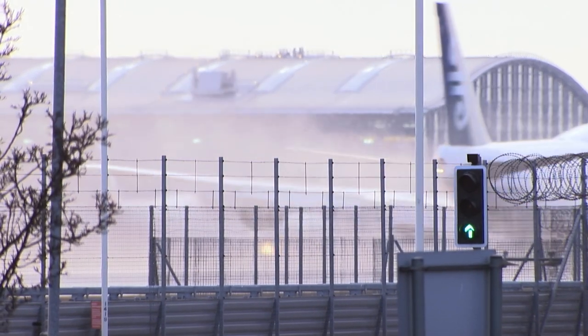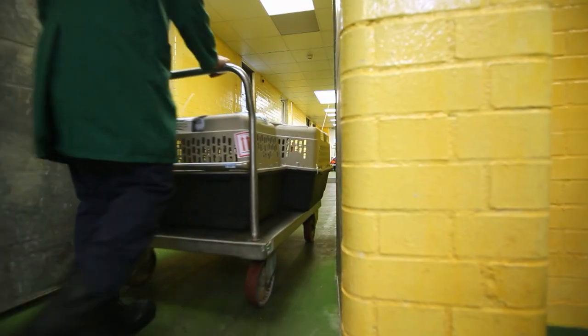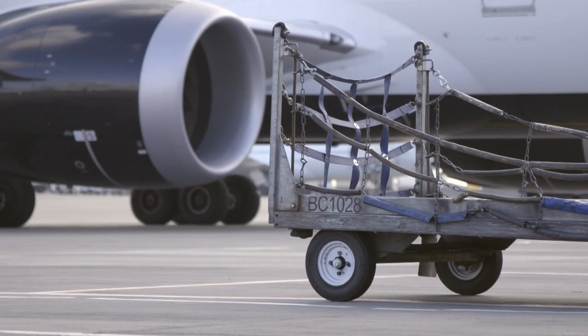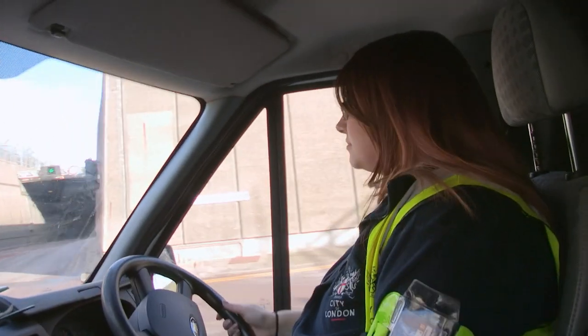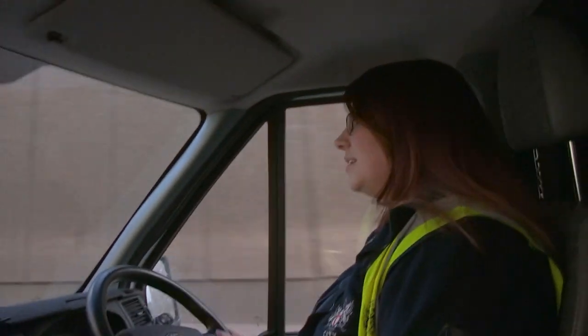Many of the animals that fly into Heathrow Airport are collected by the reception centre staff straight from the plane. They can make 50 collections a day. And in today's trip airside, Supervisor Kaylee's on her way to fetch the latest consignment.